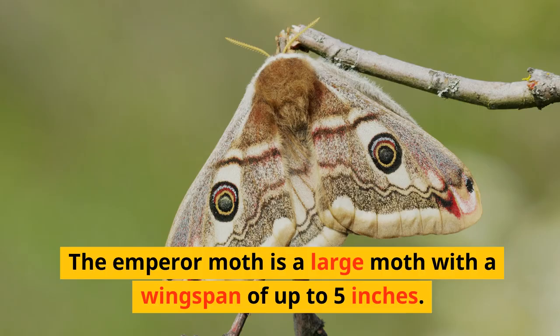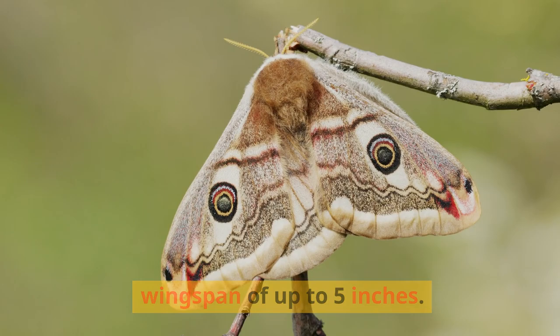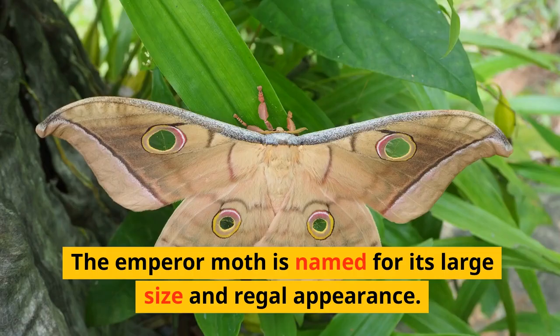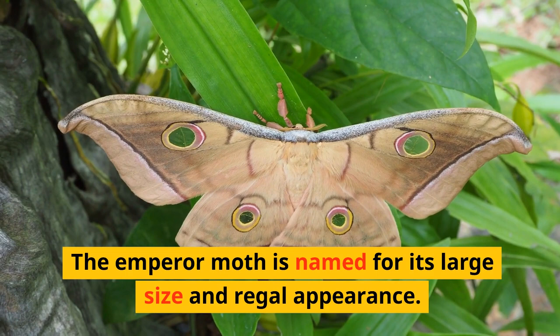Number 6. Emperor Moth. The Emperor Moth is a large moth with a wingspan of up to 5 inches. It's found in Eurasia. The Emperor Moth is named for its large size and regal appearance.